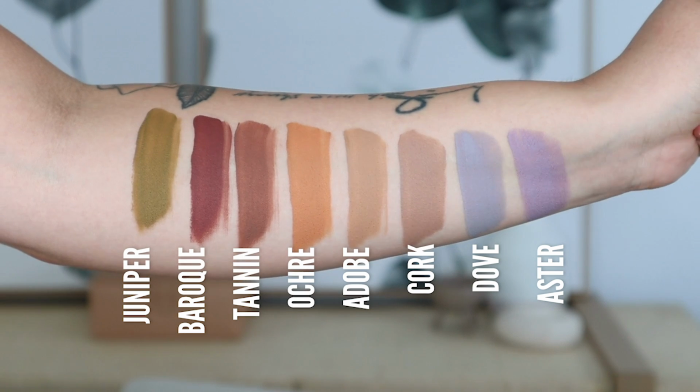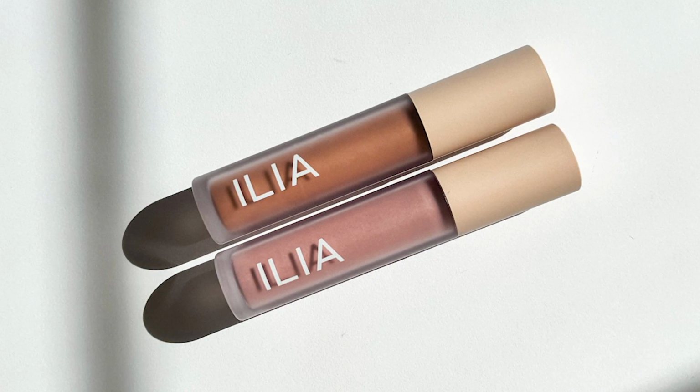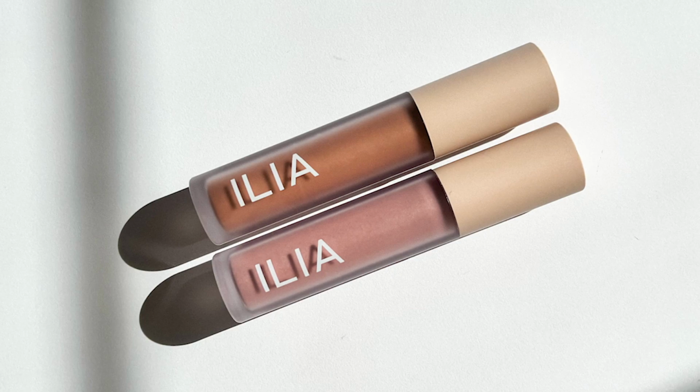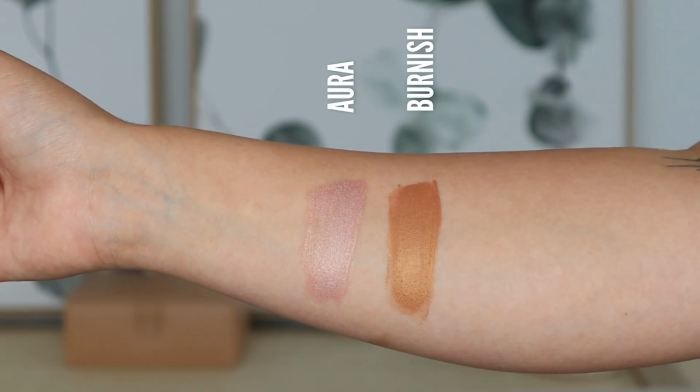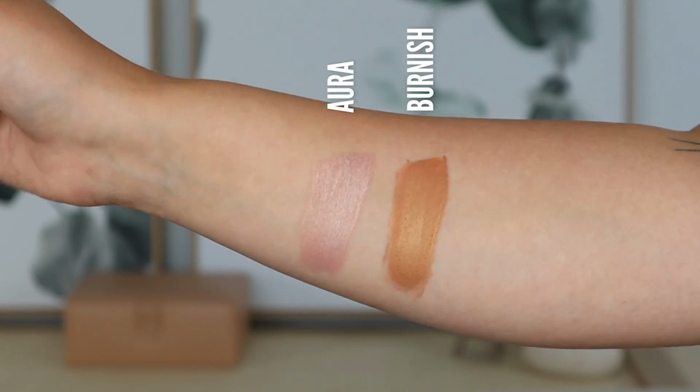And then they also came up with two more in the Chromatic Eye Paints. So these ones are all matte. These are completely new, but they already had the chromatic ones, which have a little bit of a shiny shift to it. And they came out with Aura and Burnish. Burnish is the brown and Aura is the pink.